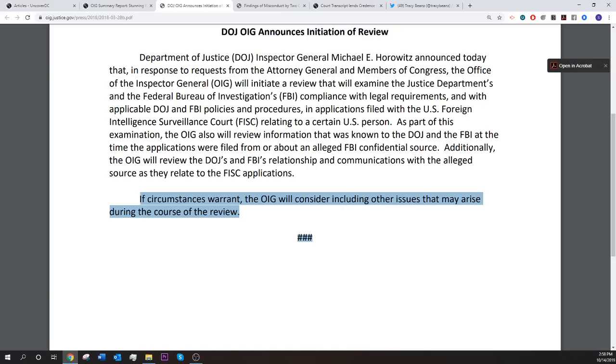So this is where it started, but if you go back a couple years, you'll remember that in April 2017, there was a report that came out from the FISA court, an opinion that there was widespread abuse of the 702 database. And the 702 database is a database where you can query through the NSA to get all kinds of information on anybody that you put your name in there for.